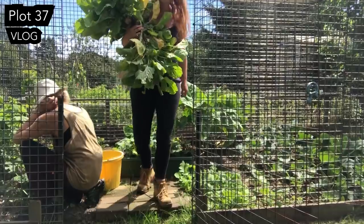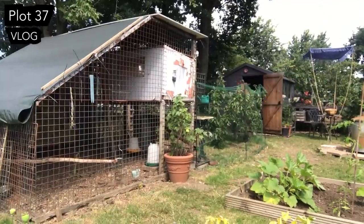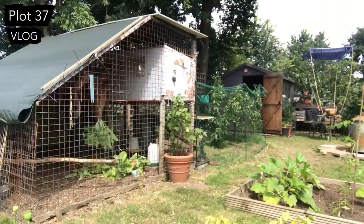I'm going to give these bits to the girls for two reasons really. Firstly, they love eating them and they're good for them. But also, if you hang up something like this inside their cage, it gives them something to do. It's a bit of a game, really.